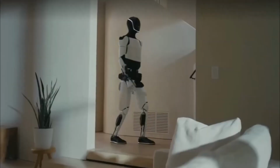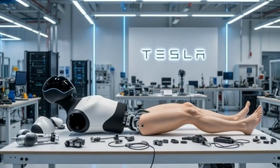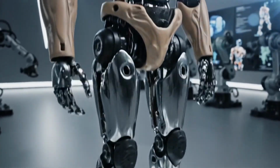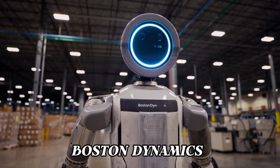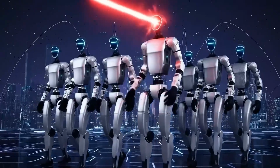For years now, the world has been watching a quiet race between the biggest tech companies on the planet. Everyone has been trying to build the first real humanoid robot that can actually live and work alongside people. Boston Dynamics tried it. Honda tried it years ago with their famous Asimo robot. Big Chinese companies like Unitree have been pushing hard. Even Apple and Google have been quietly working on their own ideas.